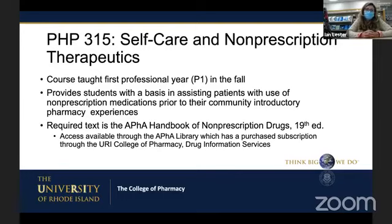This particular course, we moved to the P1 year because we wanted to make sure that our students who are going out on their community experiences, their introductory experiences, have a good solid foundation in self-care prior to going out in those opportunities. One of the other things I want to mention is we're going to look at some of the pictures on these slides. Our required text is the American Pharmacists Association Handbook of Non-Prescription Drugs. This is available through our databases here, through the Drug Info Center, and it's through there that you can get access. It's covered with professional fees, and you can have your electronic text available on campus and also access off campus as well.